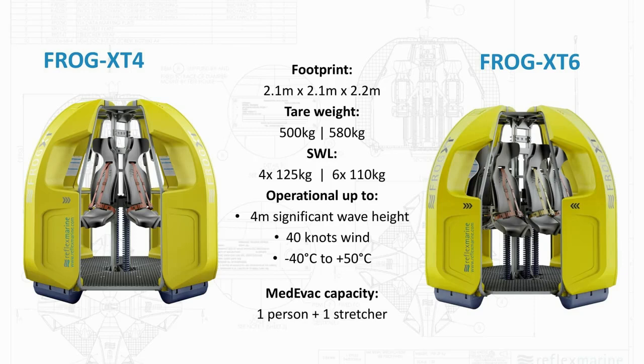So looking at Frog XT4, you notice the yellow buoyancy. The yellow buoyancy, together with the stainless steel frame, is protecting the people inside against any possible lateral impact. So during the lift, if there is high wind, or if for any reason the crane lift was done in an unstable way, or there is a movement of the vessel, if that results in the unit hitting or slamming against any surface on the side of the unit, like a container or anything else, the stainless steel frame and the buoyancy would protect the passengers inside. So they would feel an impact, but they would be completely protected, and their spine would be protected against injury.